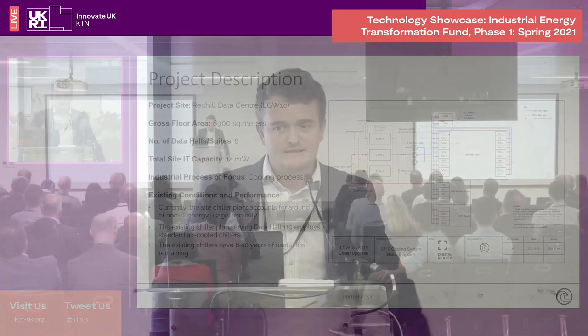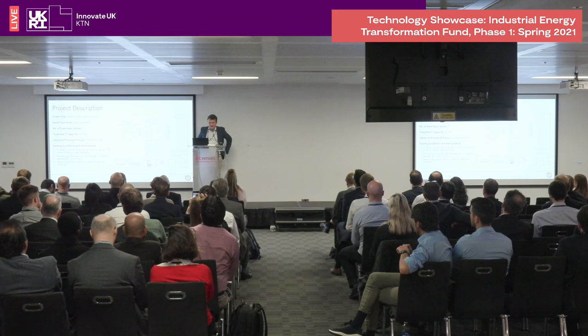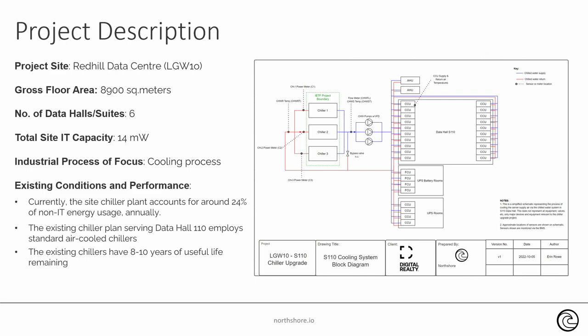So in the grand scheme of things, in the scale of sizes of data centers, this sits a little bit in the middle. There are six what we call data halls or suites in this building. So those are individual spaces with the independent infrastructure to serve that space under the umbrella of the whole data center. And typically there will be one customer per suite.